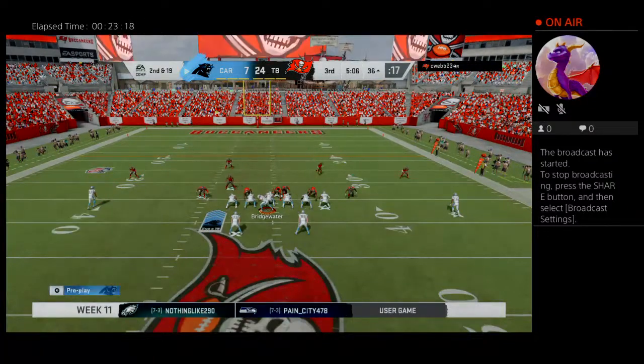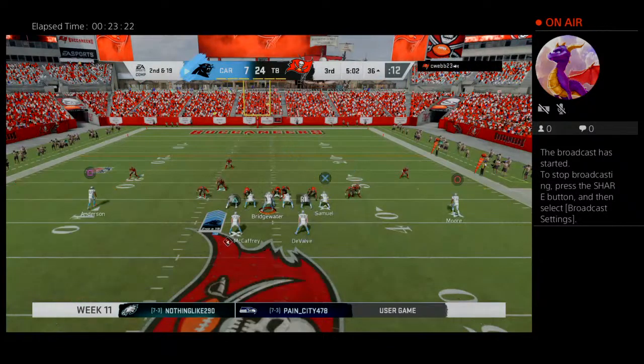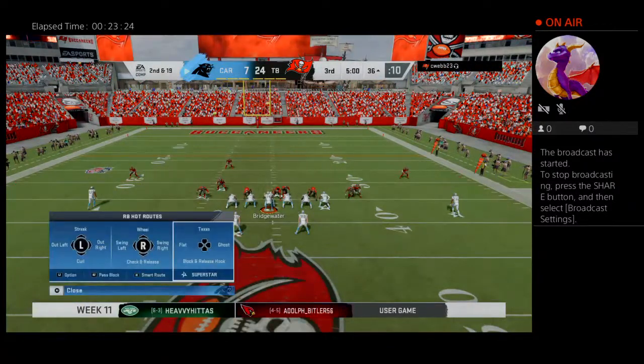Slam, slam, slam. Alert 3, alert 3. 80 weapons. Come on.